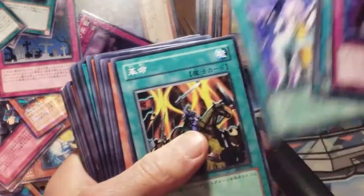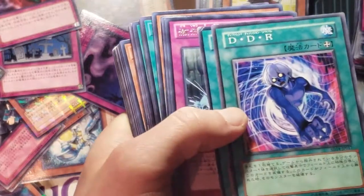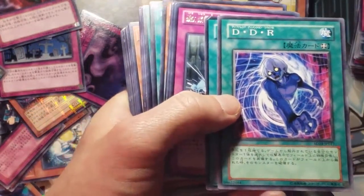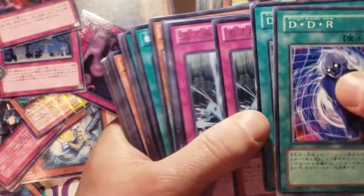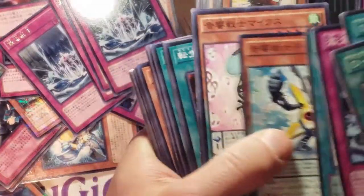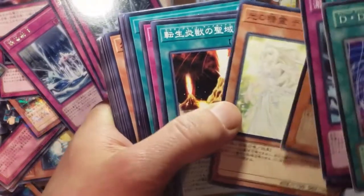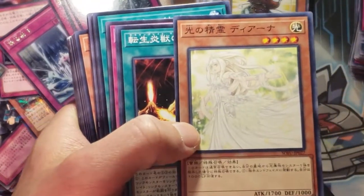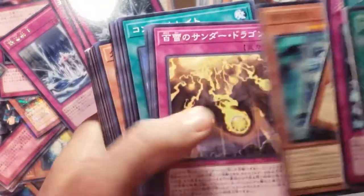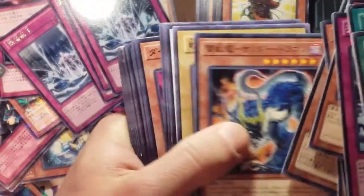There's another Jinzo looking card. There's the Bottomless Trap Hole. DDR. Two rares. Three rares, actually. Make four rares. Let's see what we got here. Alligators. Is it Alligator Sword or something like that? Wow, that's a clean card. Let's see what else.